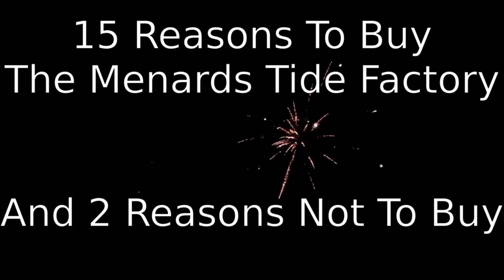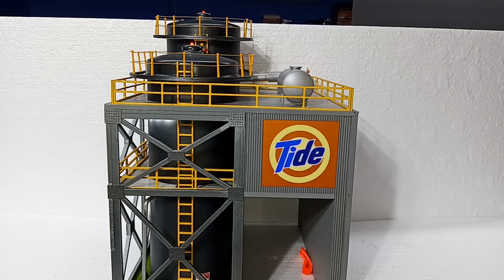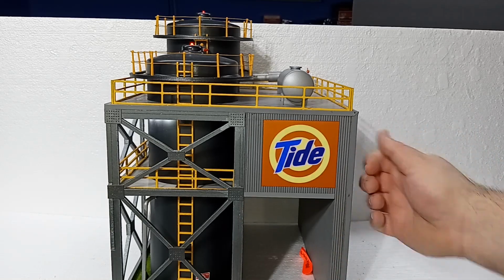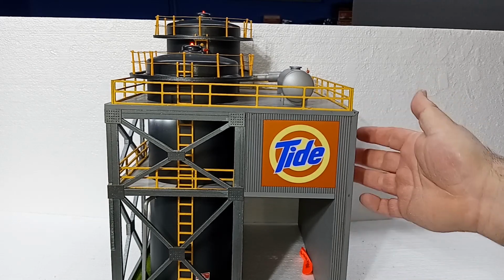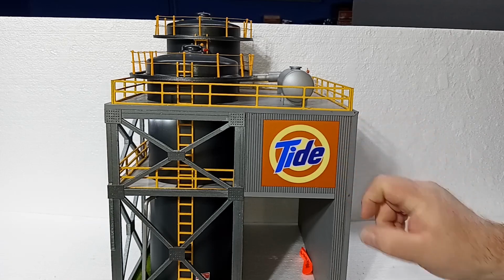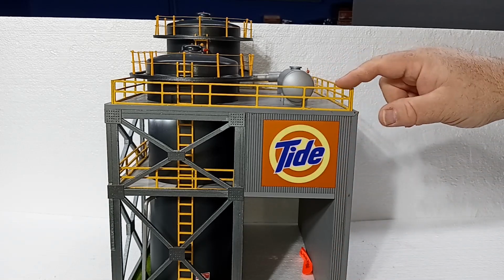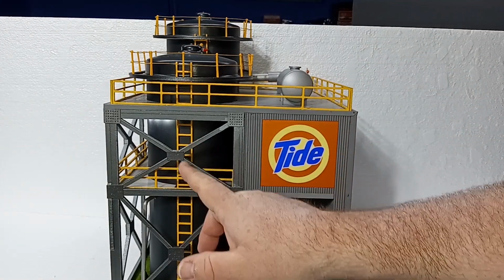Reason number 1 to not buy the Tide Factory. Like most of Menards' large structures, the majority of the construction is press board, just like the power plant. This is press board with basically printed paper over it. The same for these railings. These are wood. These cross beams, these are wood.